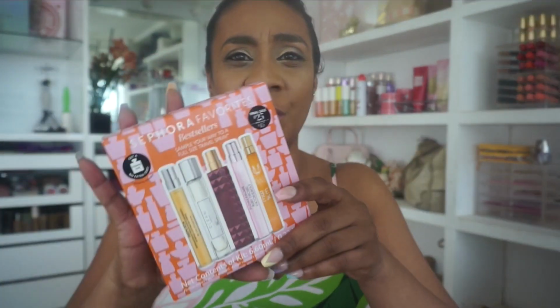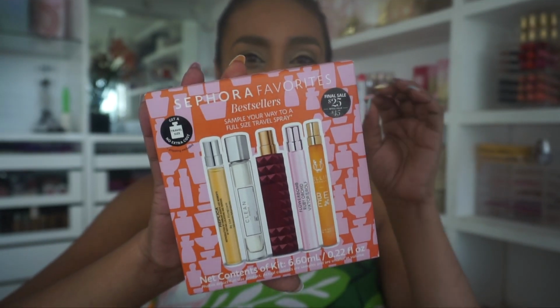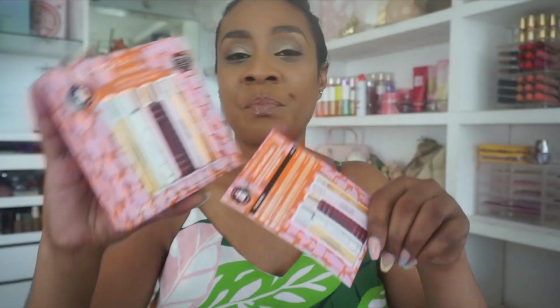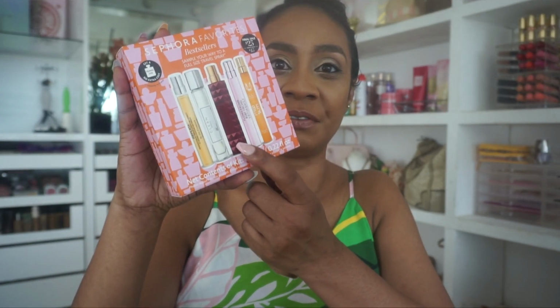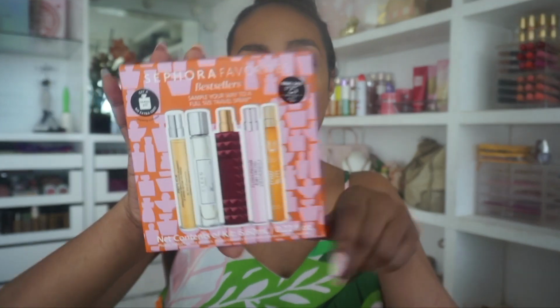And of course I did pick up a couple of Sephora favorite sets. This first one was marketed as a bestsellers for fall, I believe. And this is a $25 value. You get 5 sample size perfumes, and you get a certificate which you can redeem for one of the scents in a travel size. It comes with Replica By the Fireplace, Clean Skin, Valentino Voce Viva Intense, Flowerbomb, Ruby Orchid, and Ellis Brooklyn B.